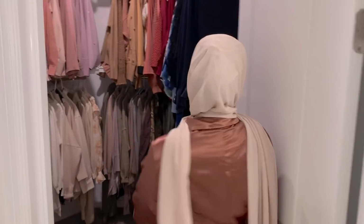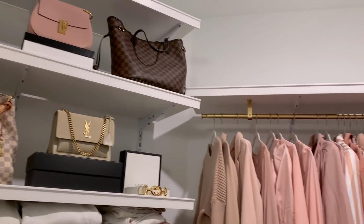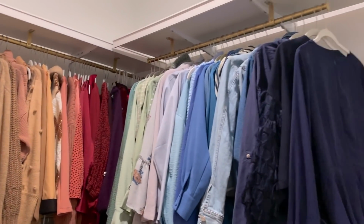So today is day 3 and I finally organized my closet and can't wait to share it with you guys, so come on in. Ta-da! Wow. You put this all together? I sure did. I went to sleep at 3 a.m.